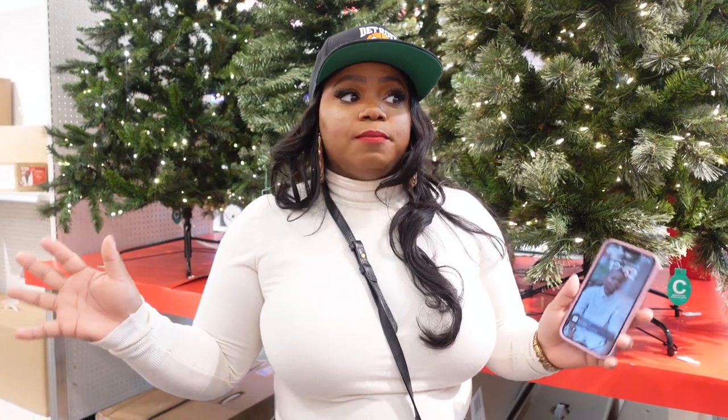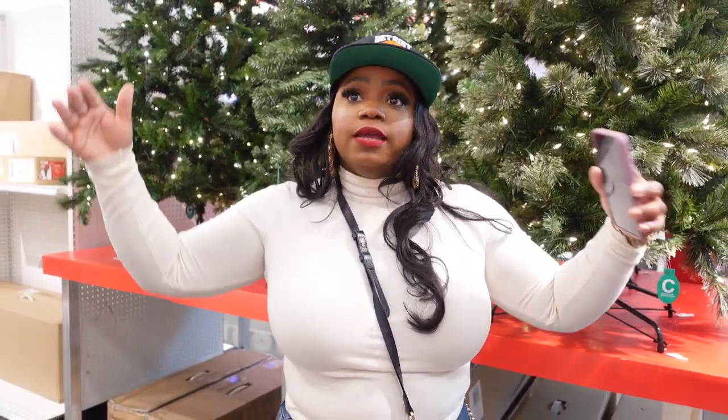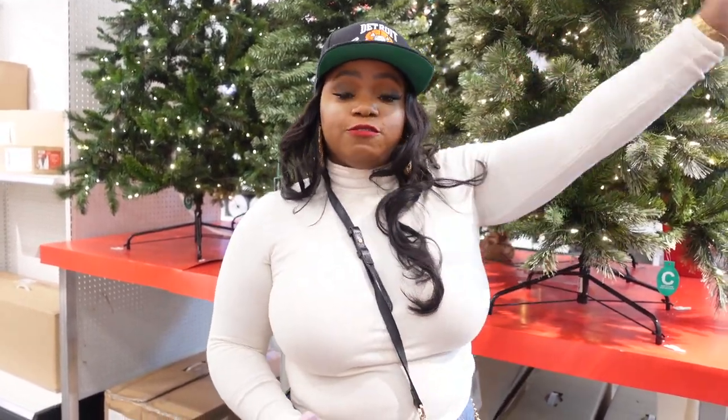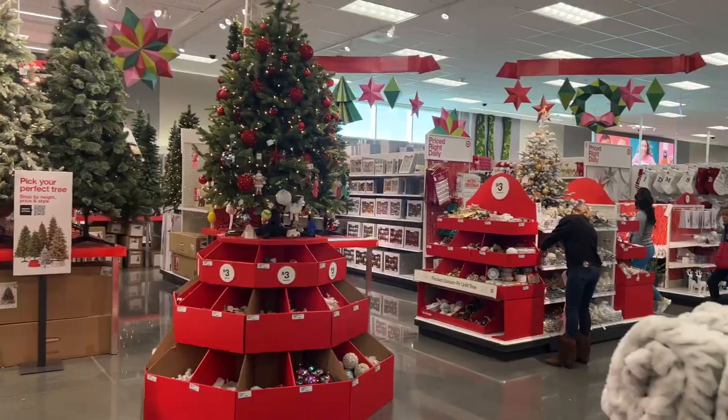So I think what I like most about the redesign is that the holiday and seasonal decor is in the back of the store still, but it's in the middle. Most stores, we've had to go either far left or far right. But once you come into the store and make your way down the middle aisles, it's right there, right in front of your face. So for me, that's convenient.